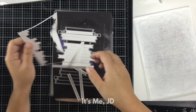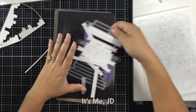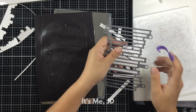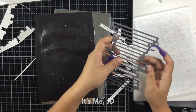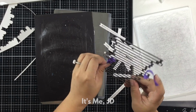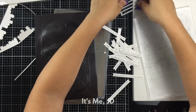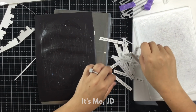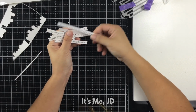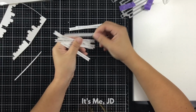Oh my goodness. We have sentiment strips galore. Oh wow, look at that. I didn't have to do any cutting at all or make sure that it's aligned straight on my paper trimmer. It was all done for me. That is really convenient. Doesn't look like any of them are off or crooked or anything like that.